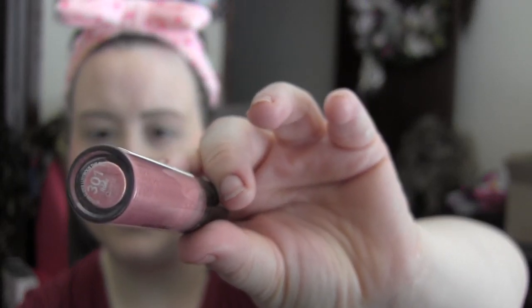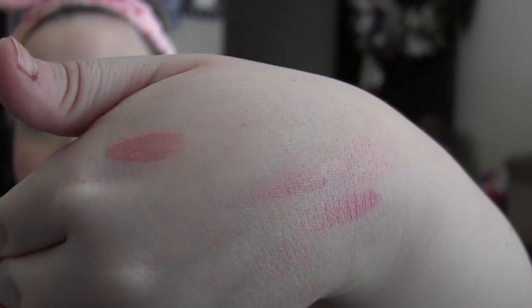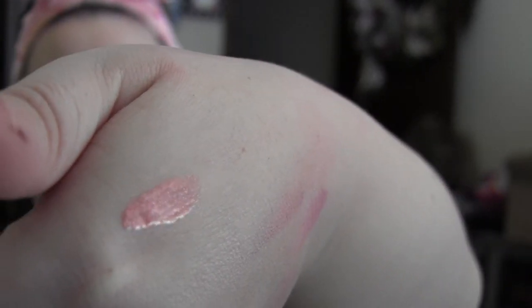I don't think the camera, there it goes. 301 Rose Quartz. It's hard to see it. This is beautiful though. I will show you a swatch here so you can see it's really light pink and it's just beautiful. It has some gold shine in it. Super light pink. Really creamy, it's really moisturizing, not sticky at all, and it's beautiful. So if you're looking for a light pink gloss, drugstore prices, this is maybe $5 or $6 at the drugstore. These Revlon glosses are amazing, and I like to put these on top of things.